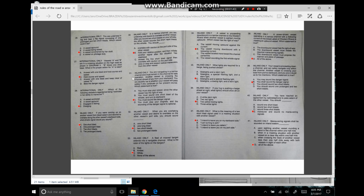33, inland only. A fleet of moored barges extends into a navigable channel. What is the color of lights on the barges? C, white. They're moored, anchored.